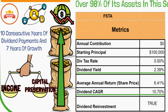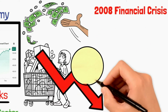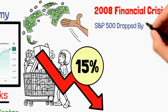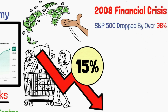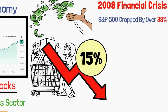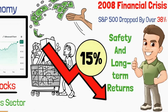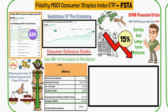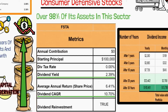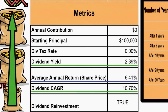For example, during the 2008 financial crisis, consumer staples fell by only 15%, while the S&P 500 dropped by over 38%. This stability, combined with steady growth, makes FSTA a compelling choice for conservative investors like John who value both safety and long-term results. Let's talk about what happens if John invests $100,000 in FSTA. Historically, FSTA has delivered an average annual return of 6.41%, reflecting its focus on staple essential goods.